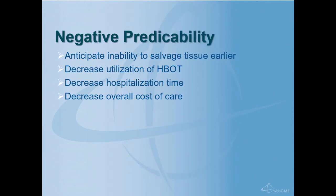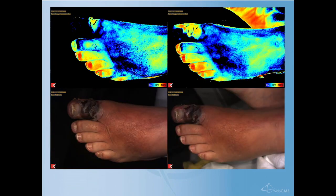Right, absolutely. So again, negative predictability, we talked about that. I think if you can make decisions in the patient's interest, even though that may be an amputation, if you do that earlier, you're going to get them back to their usual lifestyle quicker, return to work faster. If they're in the hospital, you may make decisions that get them out of the hospital faster. And those sort of decisions, I think, really have an ability to save us overall cost of care.